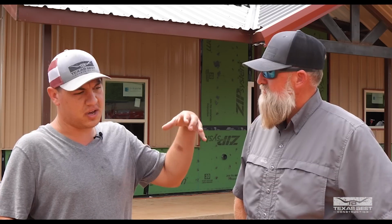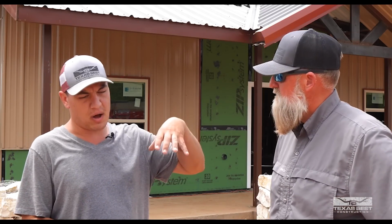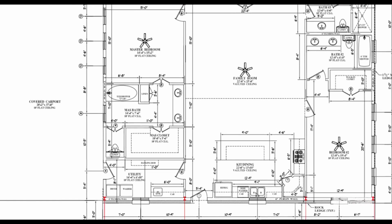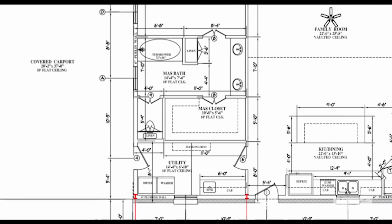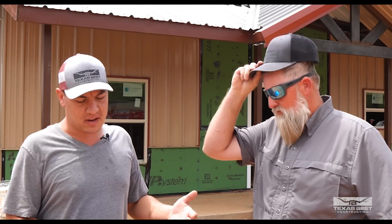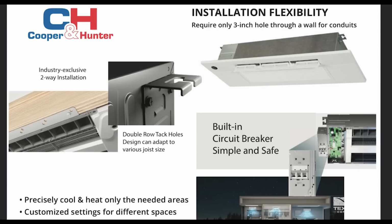So how are we breaking this up in the layout? You kind of have the master suite area with the utility room off of it, the way the floor plan's laid out. So basically your master bathroom, walk-in closet, and utility room are going to be on a slim duct system with its own thermostat. And then your master bedroom is going to have a cool in-suite cassette style unit that's going to mount flush with the ceiling. And that's going to be an individually controlled zone there.